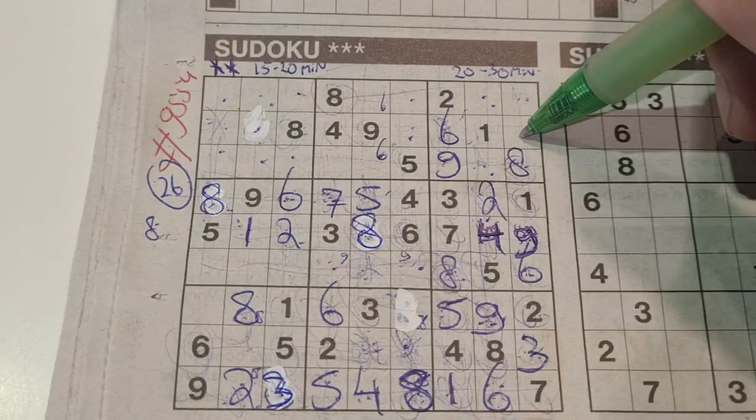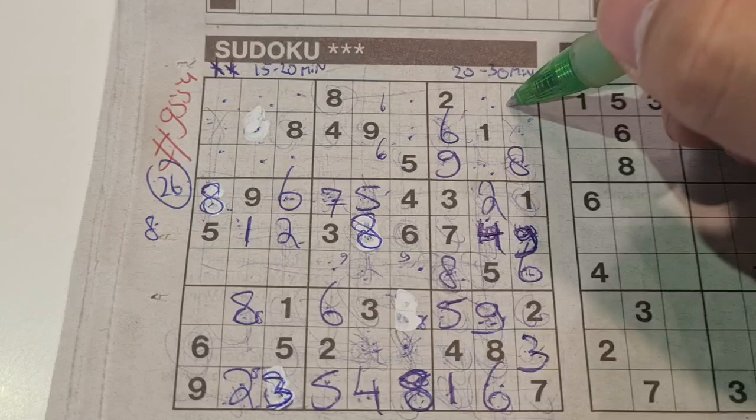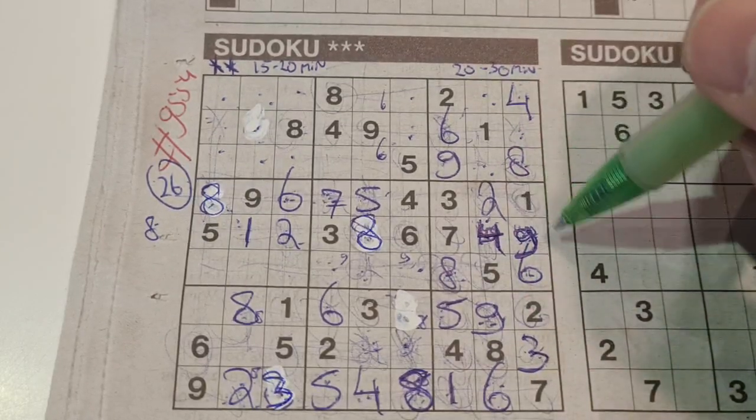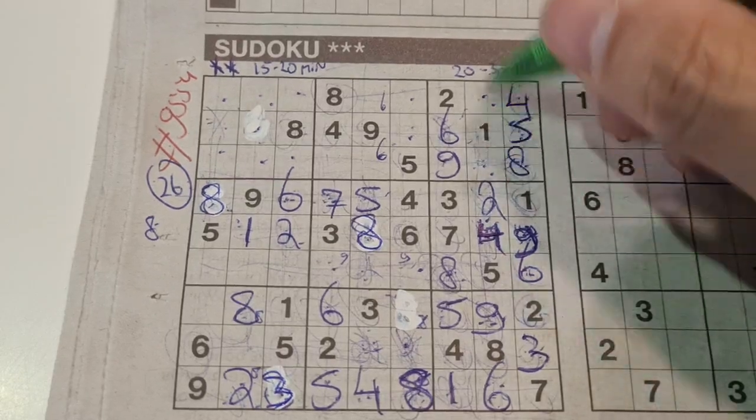So last column, only 2 places left. 4 should be here or there. We have a 4 in the second row, no 4 there. 4 should be here. 1 box left now in this last column for number 1, the 2, the 3, the 4, 5 is missing.